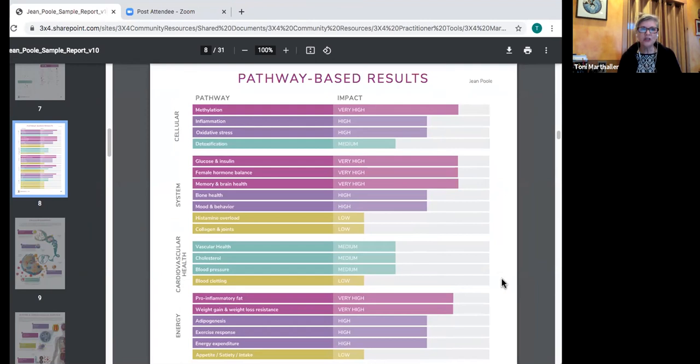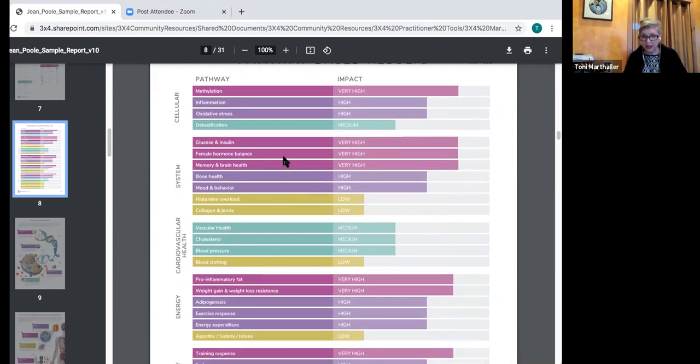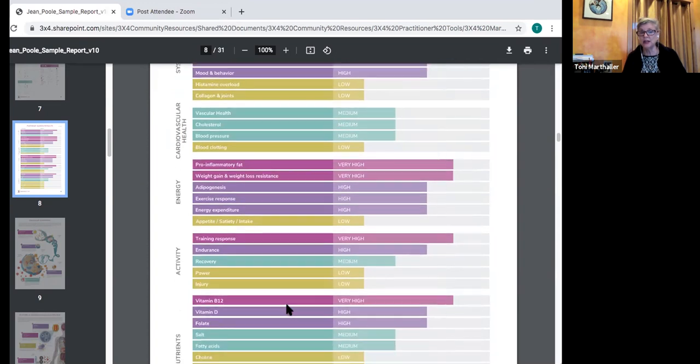So here, the story becomes very individualized. Genetically, we really are so similar, but actually we are incredibly unique. Where we start within these pathways is looking at cellular health. These are foundational: methylation, inflammation, oxidative stress, detoxification. These are core cellular processes, and if we haven't supported the best expression of these pathways, then we are never going to be able to support the health of all these other pathways that we also look at in this report.